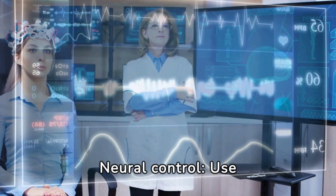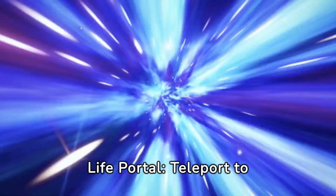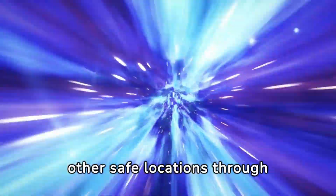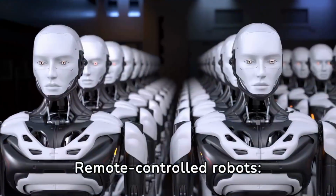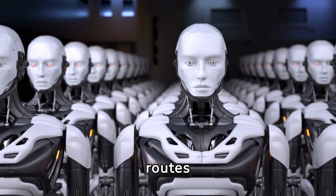Neural control. Use brain-computer interface to control the body and escape from dangerous areas. Life portal. Teleport to other safe locations through technological devices. Remote-controlled robots. Use remote-controlled robots to explore possible escape routes.